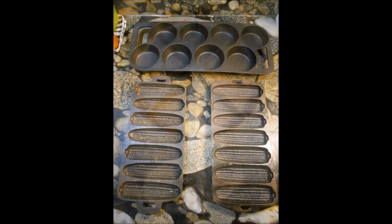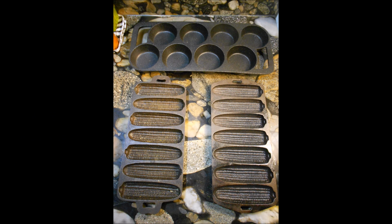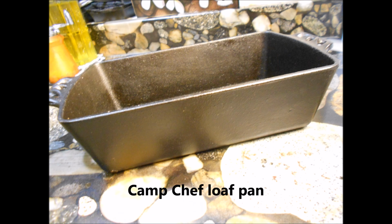Speaking of cornbread, these are cornbread pans from BS&R on the left and Lodge on the right, while above is an old mountain muffin pan given as a gift from a friend at work. And then there's this Camp Chef bread loaf pan, which I got from Amazon because it was just slightly larger than the Lodge loaf pan. That doesn't really matter because any cast iron pan will give you the best bread you have ever baked.